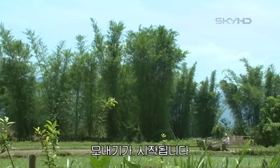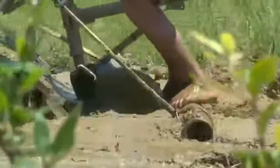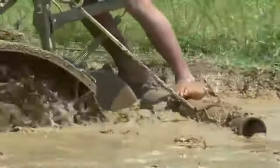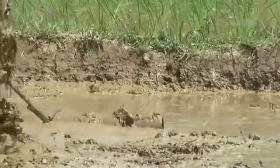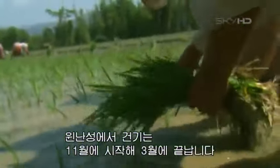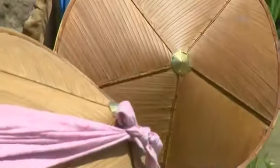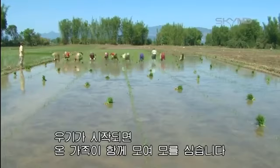Rice planting begins. The muddy surface of the rice fields are evened out by using bamboo. In Yunnan Province, the dry season starts in November and ends in March. April through October is known as the rainy season. In the beginning of the rainy season, whole families gather to plant their rice fields.